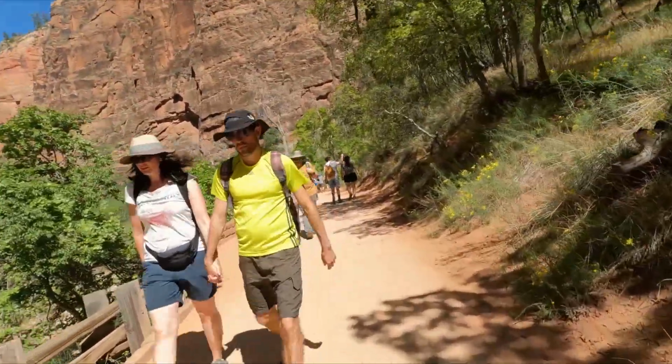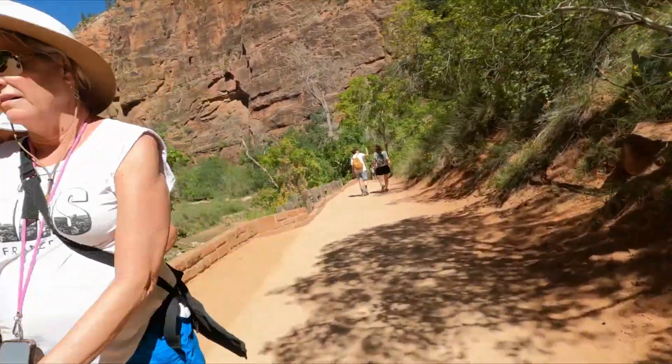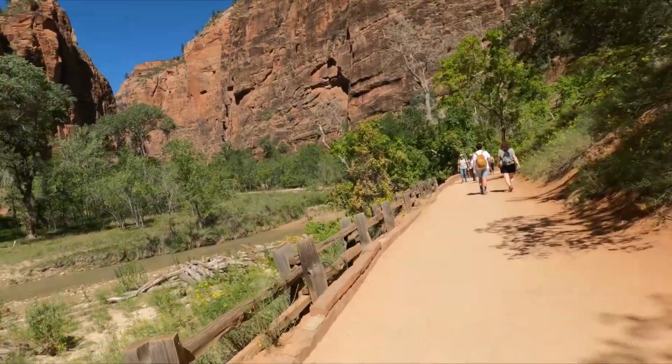Everyone who hikes from Scout Lookout to Angels Landing needs to have a permit. Learn more about this at the Angels Landing Pilot Permit Program.